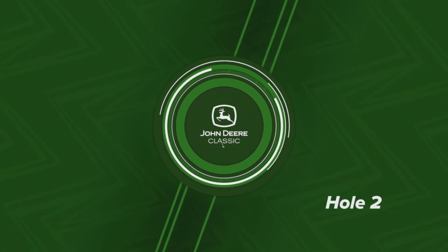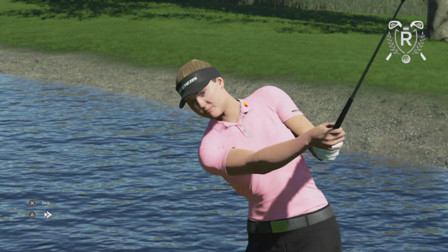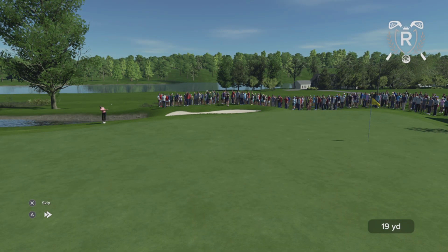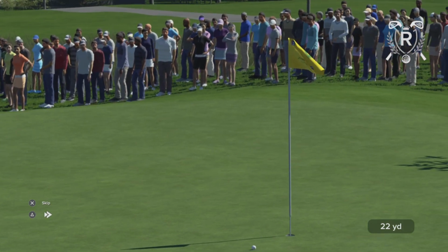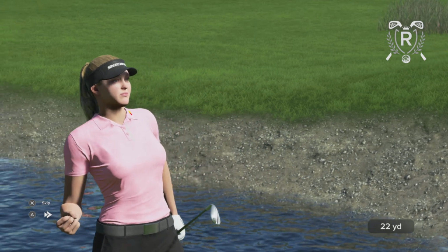And now over to Brooke Henderson's next shot. She's currently trailing her rival. Let's see what happens here. Oh, I thought that one was going in. Let's take a look at the leaderboard.